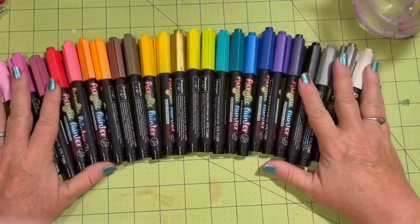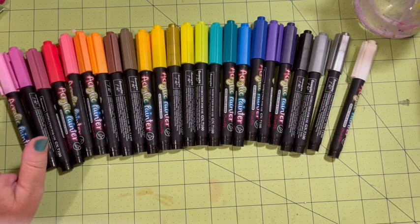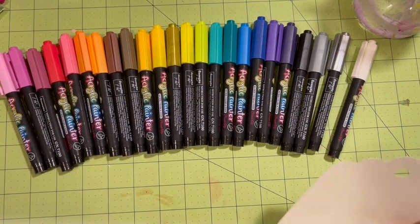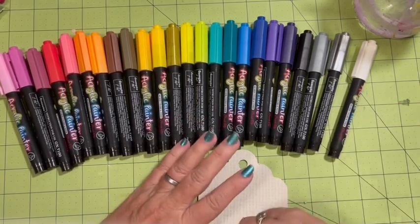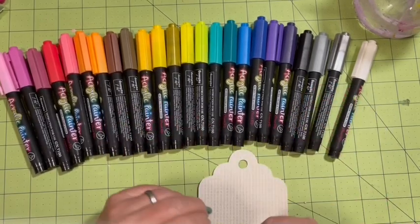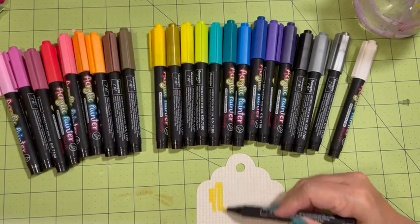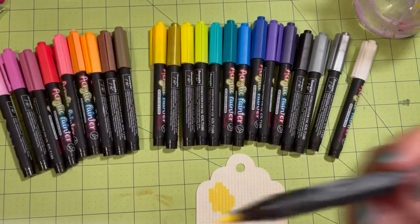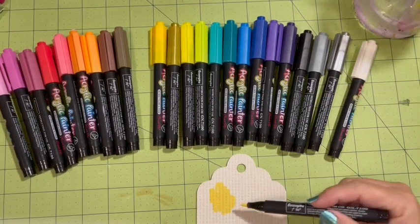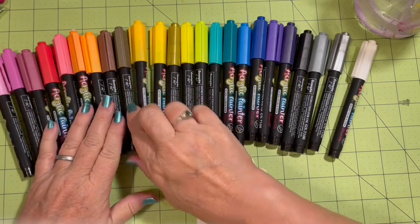So 24 colors. They are acrylic paint markers. You can use them on all different kinds of surfaces. And one of the things that I thought was really cool about them is you can also add water to the tip and use it to get kind of a watercolor effect. So I thought we'd just go ahead and try some colors. We've got some yellow, and then if we take that one and dip it, I got water on my desk. I know you're shocked. I'm probably more shocked than you are. By dipping it in, you see we get a little bit lighter look with the same brush.